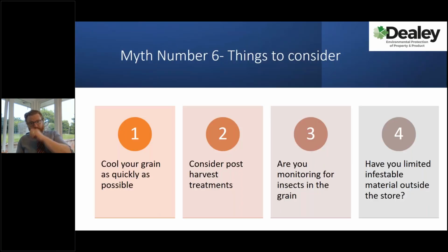Next slide, please. So things to consider: cool your grain as quickly as possible. In the HGCA guide, they had some really very ambitious targets for cooling your grain, and it is becoming more difficult as the autumns become warmer and winters seem to be getting later. But cooling is 100% important when it comes to controlling insects early on. You've already heard from the last talk how quickly insects can get involved.